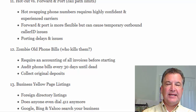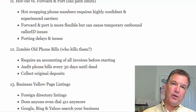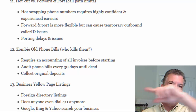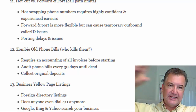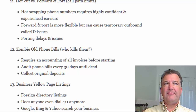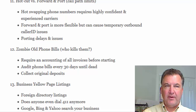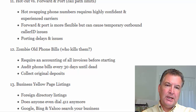And then the other thing is, in super old phone systems or old phone companies, when they call forward your old main number to your new main number, there might be a limit in the number of call paths. So if they call forward one, if someone else calls the old number while that path is still occupied, it'll get a busy signal. It's not so much anymore, but if you're out in the country and your carrier is using old phone gear, you could have a call path limit.